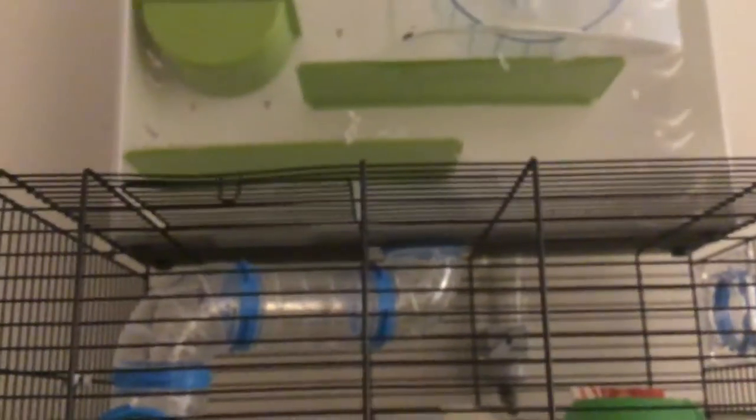So here we got his strawberry right here. If you guys can't see that, that's a granola bar back there. Two water dispensers just in case one breaks. We got that one back there. We got his little tube that he likes to climb to go up here. Here's his wheel. Here's his bed. He just climbs that little stair here to get up there. But here's his bed, right?